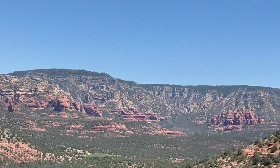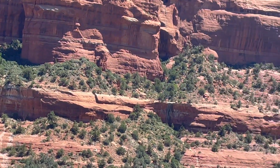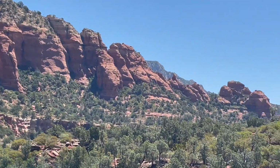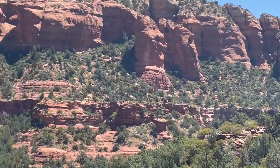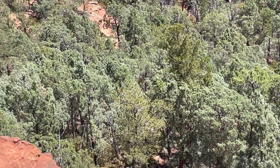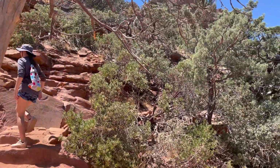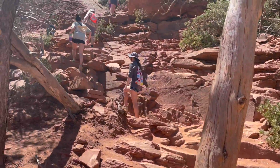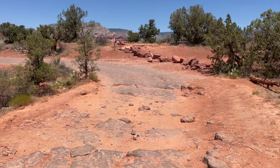Give you a little zoom in shot. We're going to get back on the trail and finish out our hike to the Devil's Bridge. We have roughly about a half a mile left to go. Let's go. Oh. That, folks, is how you get up to Devil's Bridge.